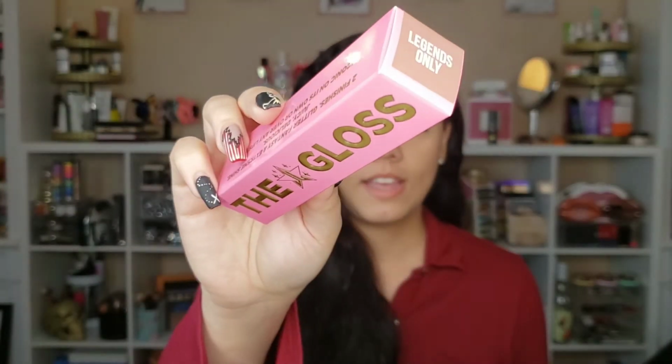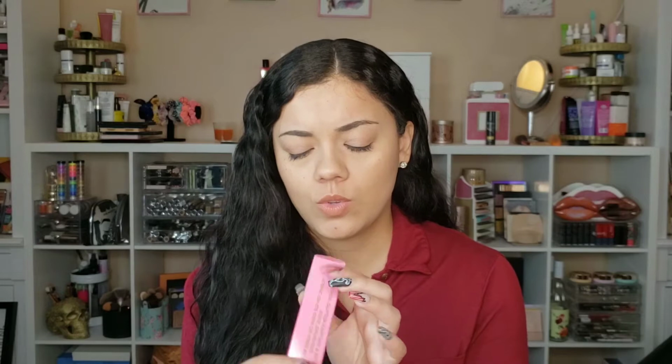The next thing we have here is the gloss in the shade Legends Oni. And I've actually never tried any of Jeffree Star's glosses besides Shade Glossin'. That's the only gloss that I own, but not any of the colorful glosses. So I'm excited to try this out and to see what shade this is, because I actually don't even remember the shade from any of his videos.